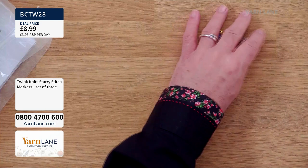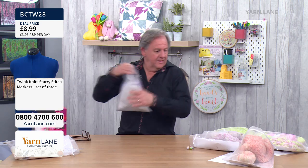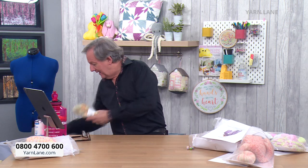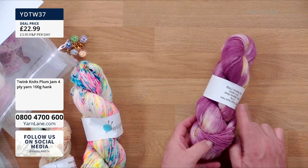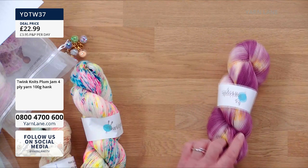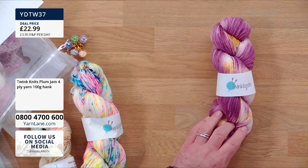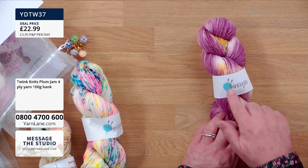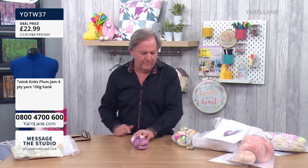Beautiful. Right, very quickly, have I got time to recap the four plays? Oh yeah, very quickly. Foreplay. Plum Jam's the post favourite. This is Foreplay, remember. Merino wool and nylon. 400 metres, 100 grams. Well, she's packing away over there already. She's eager to go. 22.19. On the website, there's a picture of more than one. You only get one ball, obviously. Next one.